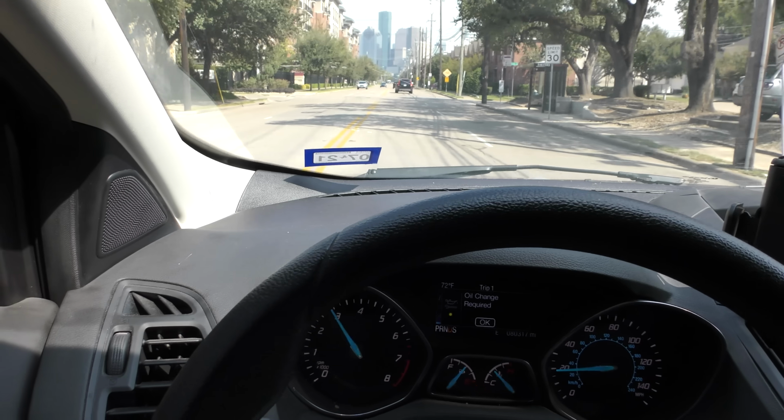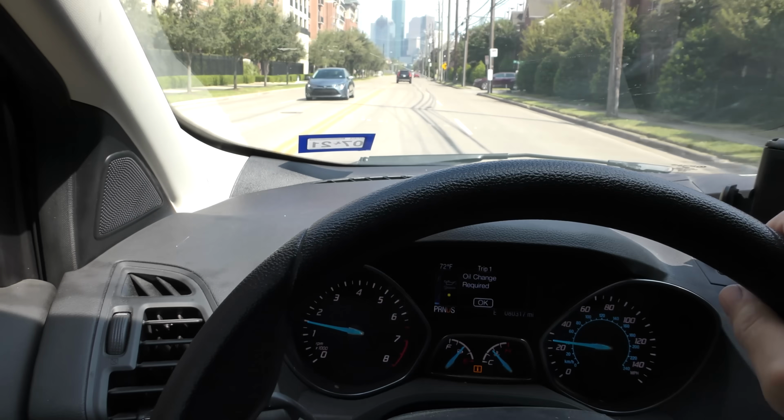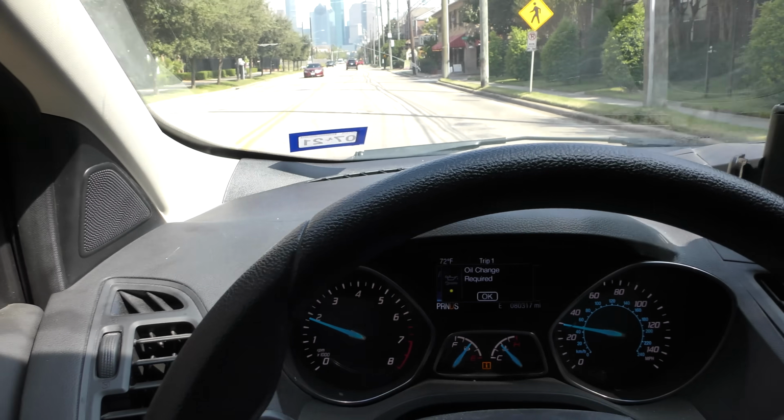And as I said, the ride, you hit bumps. It's a little bit bumpy. You feel it. It's kind of a short wheelbase, and not the greatest suspension in the world. Not the worst, but you kind of get what you pay for in this kind of price range.